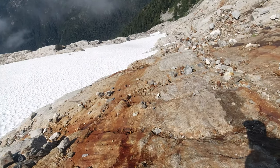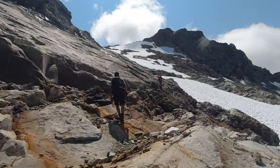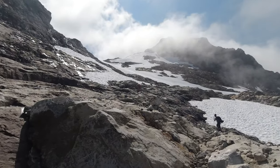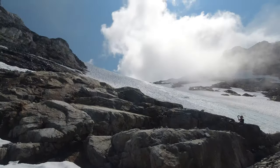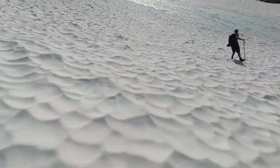Oh, it's really flying down there. About to put our crampons on, head up. We got about a quarter of the way up, but a little too steep. I'm gonna go around here now.